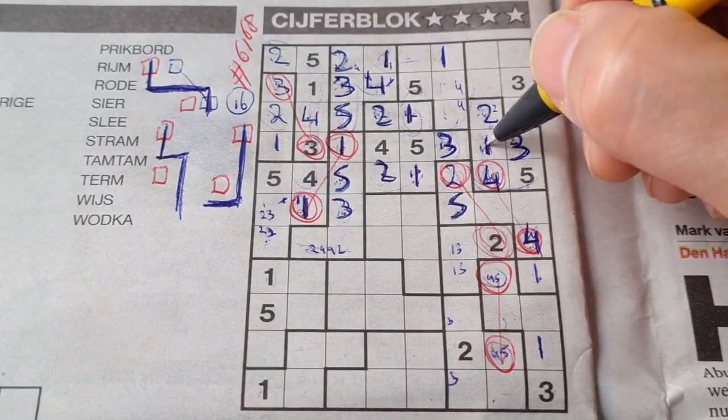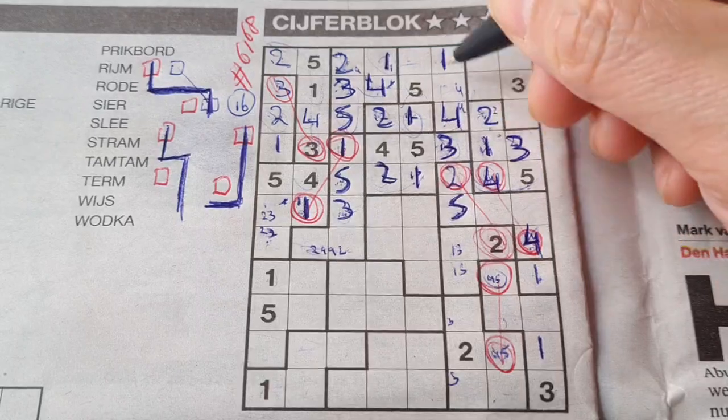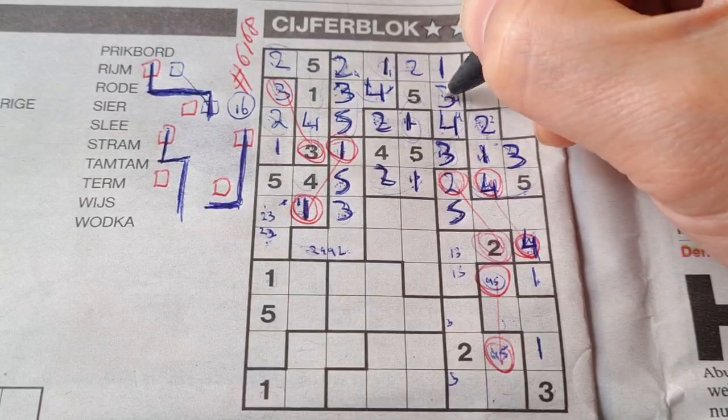I think this box should be a 4 because it can be 1, can be 2, can be 3, should be a 4, can be a 5. Yes, definitely 4. 2 numbers left for numbers 2 and the 3. We have a 2 there, no 2 there. 2 should be here and the 3 goes there.